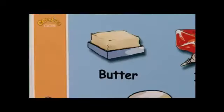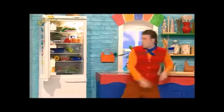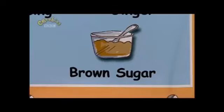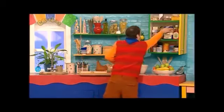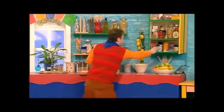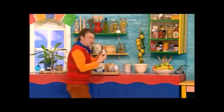OK, let's see. We're going to need butter. OK, here we go. Over to the fridge. Yep, butter. Got that. One egg in the fridge. There we are. Got that too. Brown sugar in the cupboard. Got the brown sugar. Self-raising flour in the cupboard as well. Got that, Small. Some golden syrup. Oh, yes, lovely golden syrup. Got it. A little bit of ginger powder. Got that, Small?